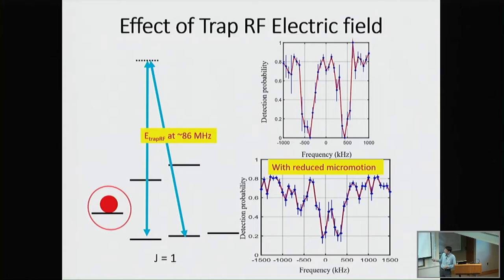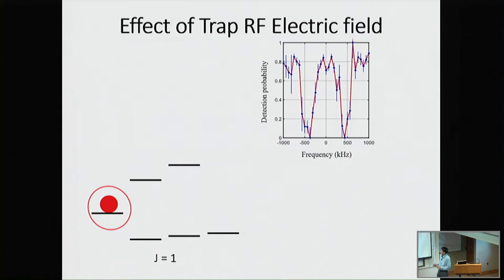We haven't got a quantitative agreement yet. But I think we will need to treat this coupling as one term in the Hamiltonian, not as a perturbation. So we haven't done that yet. I did not mention that, but I think that's next.